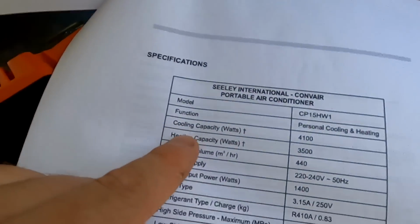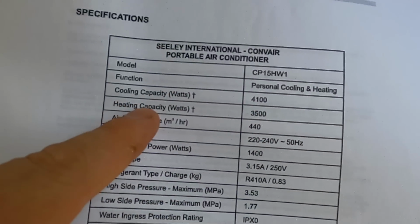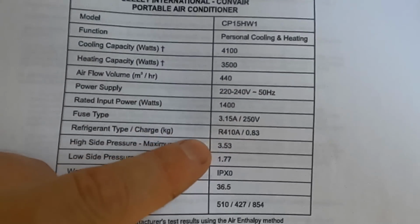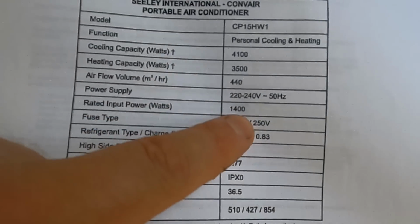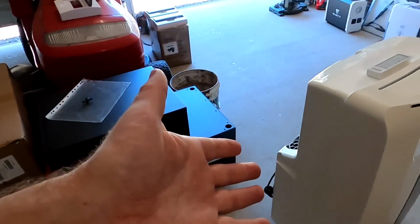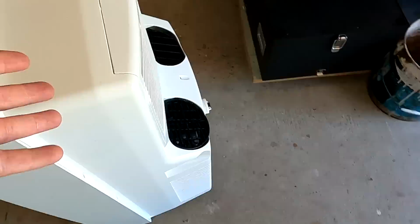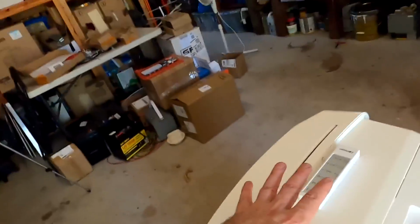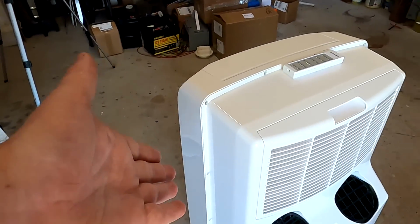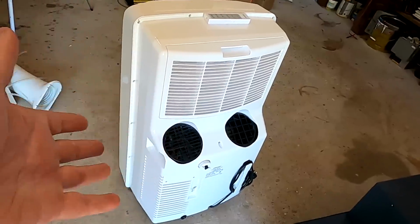Where is it? Here it is. Cooling capacity 4.1 kilowatts. Heating capacity 3.5 kilowatts. And the input power is 1.4 kilowatts. 36 kilos. And to be honest, it looks really good, you know? I've seen so many air conditioners online now and they were all yellowish and faded and the plastic was dirty and parts were missing or something was broken. And this one looked really good on the pictures and I said, oh, this is exactly what I want. This is exactly the thing.